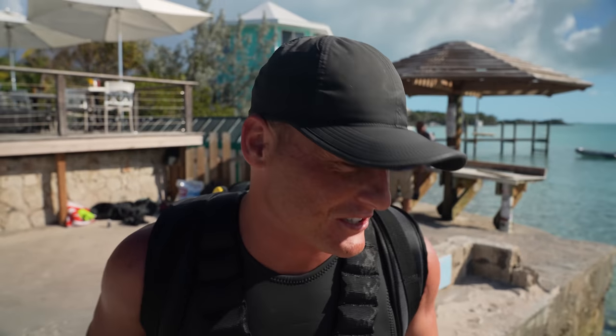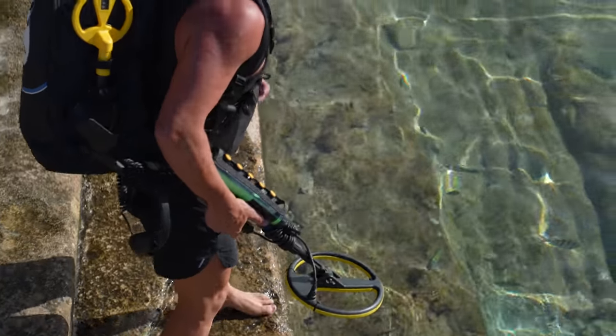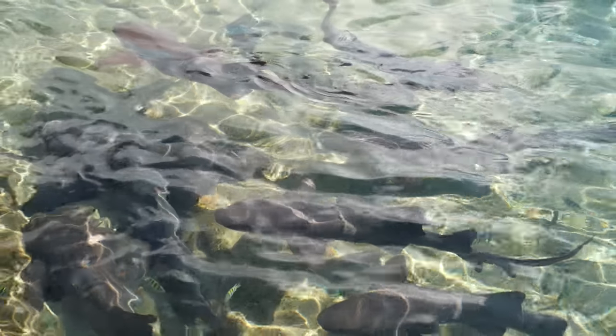So we just made it to the spot where we're gonna be metal detecting and using the Nomad to hopefully find some amazing treasures. Take a look, there's sharks down there. We gotta be very careful, but the water's crystal clear and I'm so excited. I'm at a spot where people swim with nurse sharks. They can be dangerous and they can bite, but they are pretty friendly. But we're gonna get out there and have a blast and hopefully find some amazing treasures.